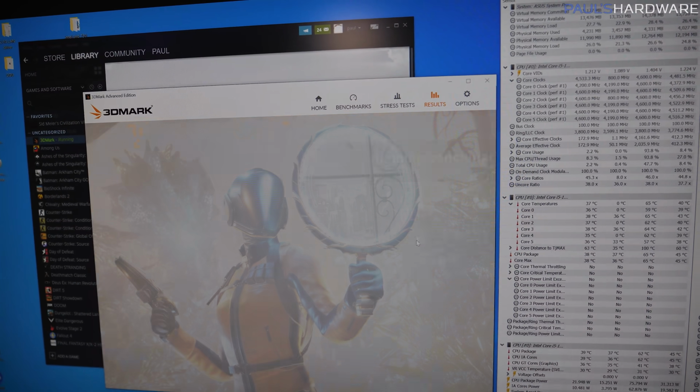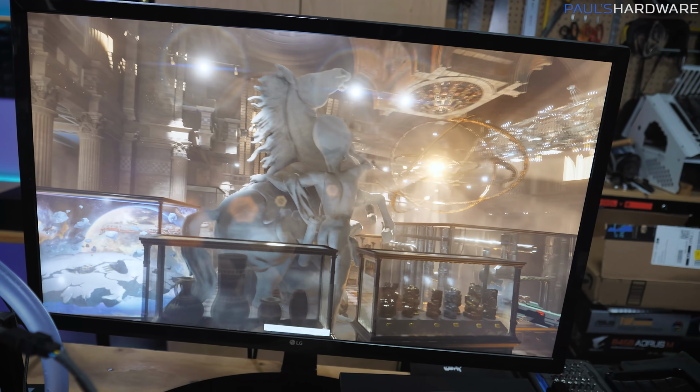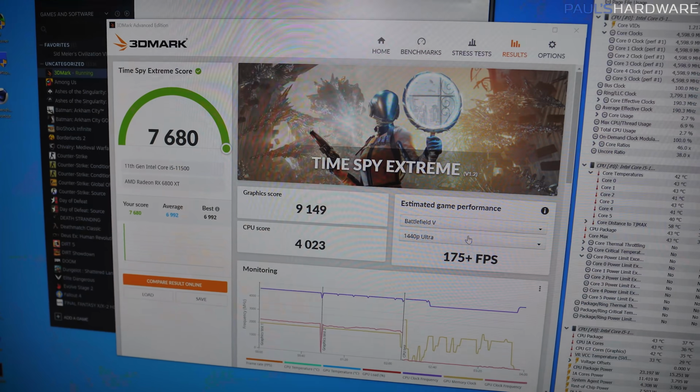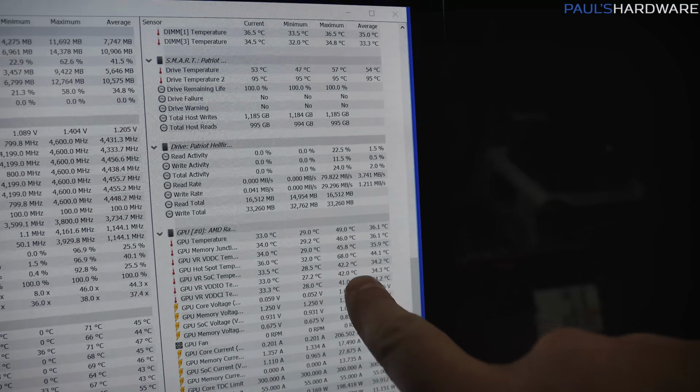So I'm just gonna do a quick run of Time Spy Extreme here to put a 3D load on the card, and we'll make sure temperatures are staying in check and that it's fully functional. All right, our test finished. There's our score. The main thing we're concerned about here is how hot did things get.